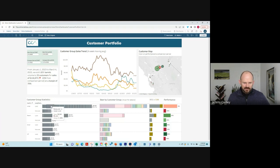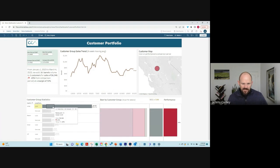All of our customers are segmented in this large local grouping. We're going to scroll through here, and I'll just give you a feel for what it looks like. These are all different customers listed. This first one we clicked on is actually the largest of the restaurants, and they're down 20% in this period. So might as well start with the biggest one first, right? So I'm going to click on them.